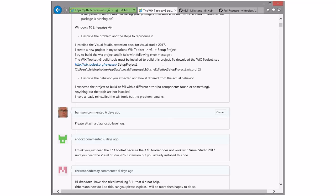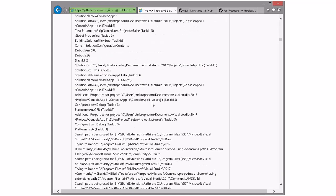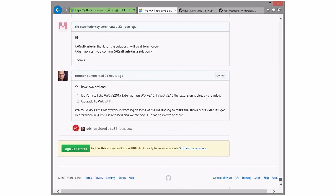So as I pointed out down here, the solution, I thought I put down here, holy cow, does this guy paste his login? Whatever. There's the ability to attach, which works just fine. Anyway, so I have two options: don't install the Visual Studio 2015 extension on 3.10, or upgrade to 3.11. And then I closed this, but then I didn't put a tag on it because I wanted to talk about it here. I think we probably should improve the message for the templates that you need 3.11 or better if you're going to use those templates.